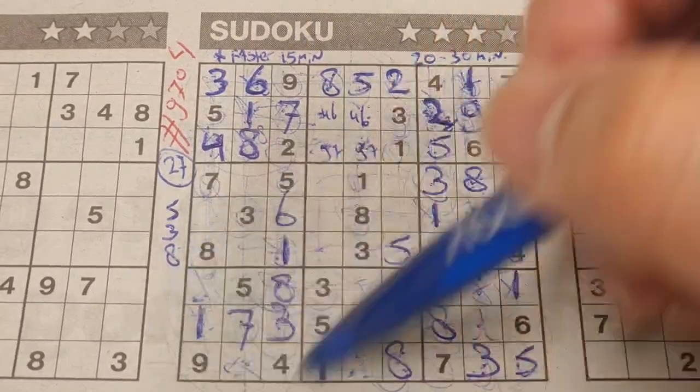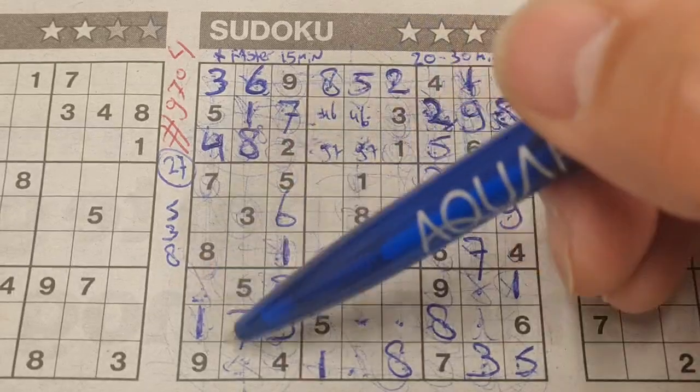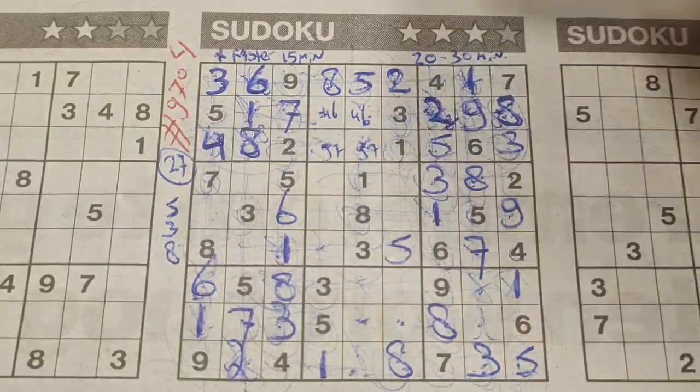2 missing numbers in this big square for numbers 1. The 2 is missing. The 3, the 4, the 5, and the 6 is missing. 2 and the 6. We have a 6 in the second column. No 6 there. 6 should be here, and the 2 goes there.